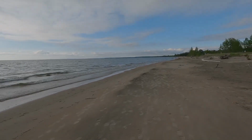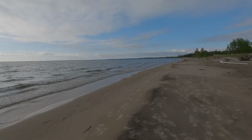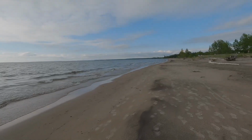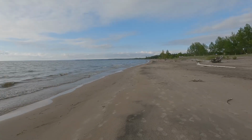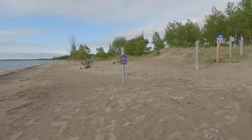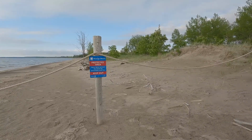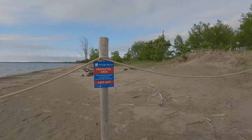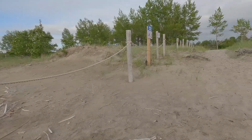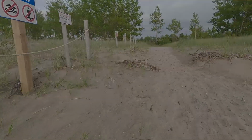Definitely looks like it could be an ocean, right? Some decent sized waves for a lake. Helps that it's one of the largest lakes in the world. So this part of the beach, I guess, is to protect the sand dunes. So I'm not supposed to go any further. Well, I'm not going to.